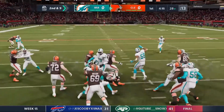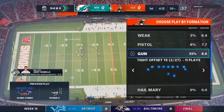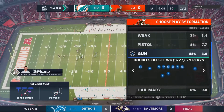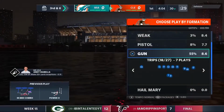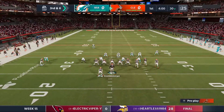First carry for Raheem Mostert. And he'll get about 3 here as he's out to the 30. Brandon, all things considered, they have to feel pretty good about getting that type of a gain considering the blitz that they just had against them. 3rd and 6. Dolphins bring on an extra defensive back on 3rd down.